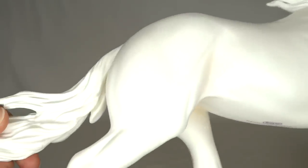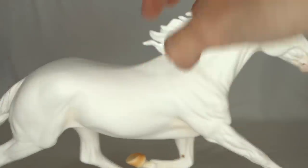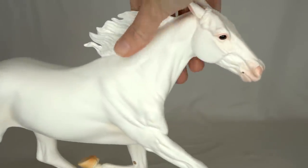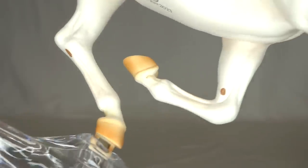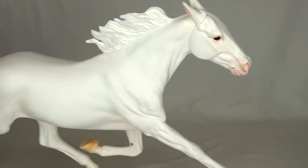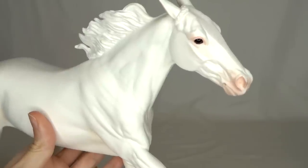But oh my gosh, she is so gorgeous. And she is painted white, at least from what I can tell. She's not just the bare plastic necessarily. She's got a nice coat of white paint on her, and she is just gorgeous. She has some beautiful shell-colored hooves. She is just fantastic. I absolutely love her, and I love this mold. On her belly, it does say BreyerFest in silver.